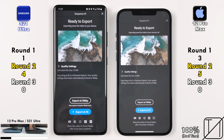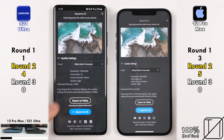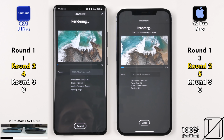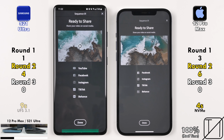We're going to be compressing this 4K 25 FPS video down to 1080p, matching the frame rate of 25 frames per second. I'm not going to speed things up because they're both ridiculously quick. So bear in mind, bottom right hand corner still says 100% real time. Jumping into this one, which one can come out on top? NVMe storage on the iPhone or UFS 3.1 on the Samsung? It is NVMe storage, 4 seconds there for the iPhone, as opposed to, it's coming, 9 seconds on the Samsung.